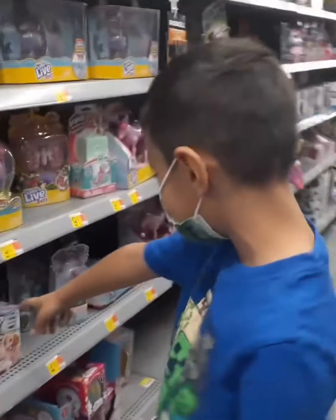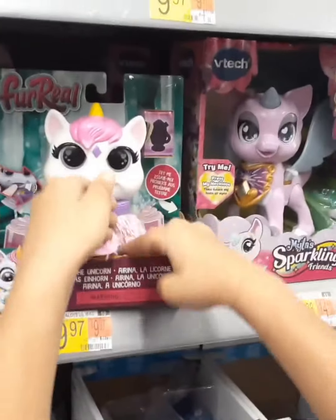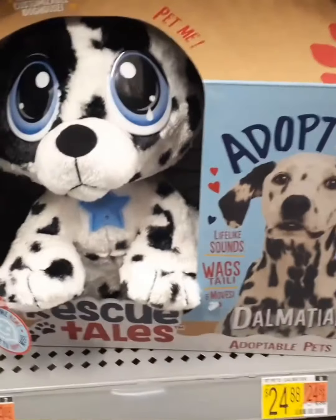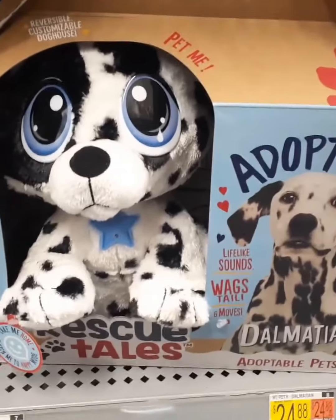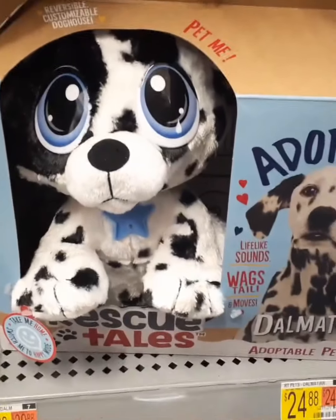Guys, look at that. Animals. Oh. So look, he likes to play with all the toys. Hey guys, look, that's so cute, but it's kind of expensive. Michael really wants this, but it's like $40. Cute. It's the Adopt Me Dalmatian. Would you like to show him what it does?